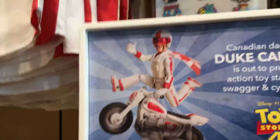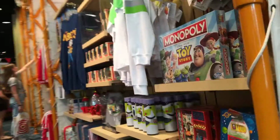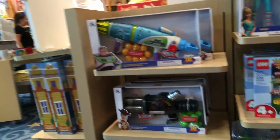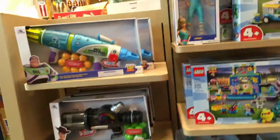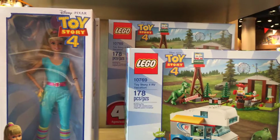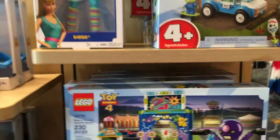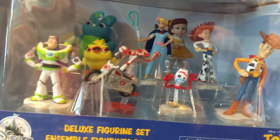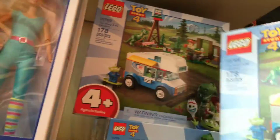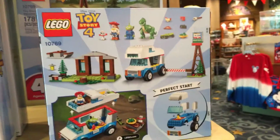And there's also a pin set, so I'm going to go ahead and get the pins. So that way I'll have most of the sets. Various Lego sets. There's a crane game with the aliens in there. That looks pretty cool. Duke Kaboom stunt set. There's an RV Toy Story set. Another Buzz and Woody Carnival Mania. And more different types of action figures. That looks pretty cool. Go to camping RV set.